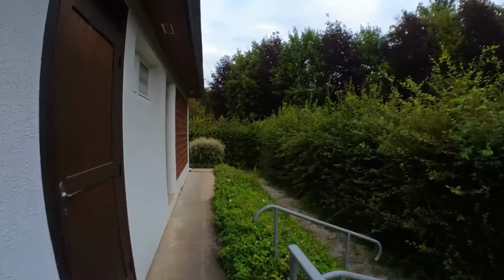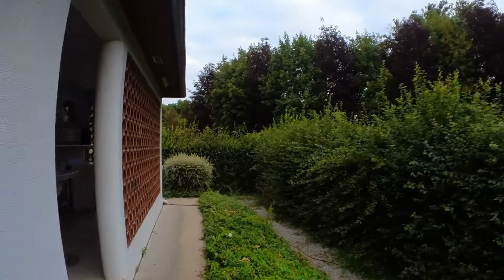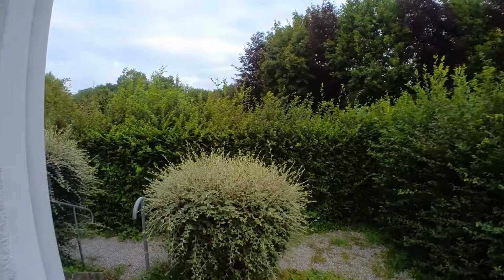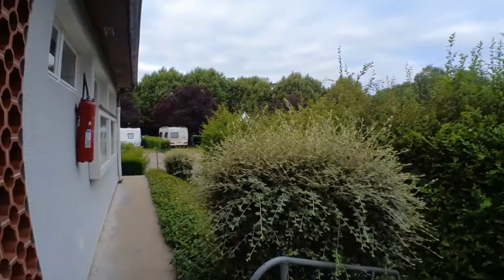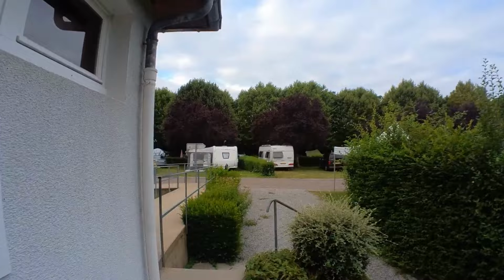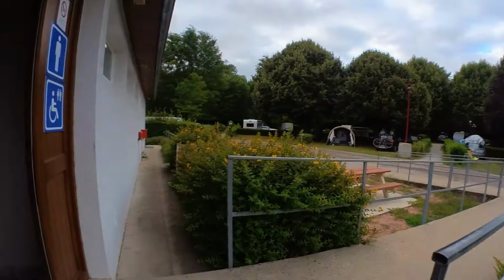The Elsan point is actually located at the entrance to the site, which is a little bit strange. So it's right out in the open, so we'll have to go and empty the toilet down there shortly, and then we'll just take it into the bathrooms, show you what's here.